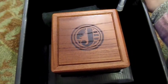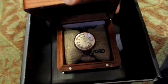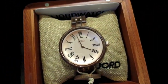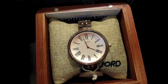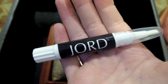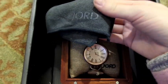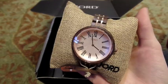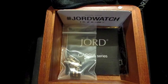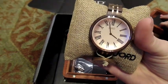So this is Yod's watch. It comes like this in this fancy little wooden box, and it has little magnets that keep it closed. And then this is the watch that I chose. Very pretty. This is how it comes, on a little pillow, and it has this little stick that says Yod Preserve 100% natural finishing oil, and this little towel which you can clean it with. This watch that I chose is called the Cassia, Cassia series. I chose the walnut color wood, and the face of it is rose.